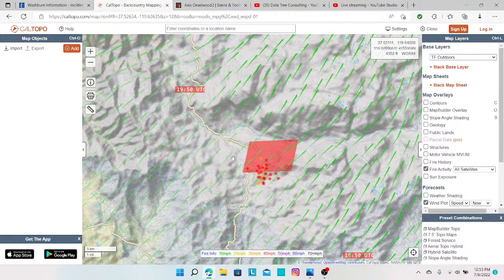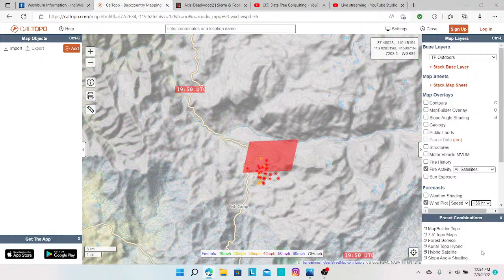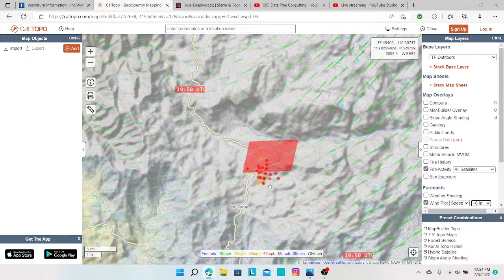Okay. These green stripy things that you're seeing are your wind pattern, and we have our wind plot set for now. You can project out 3 to 36 hours in advance. 36 hours from now, it looks like the winds subside a little bit and go in the other direction. 12 hours from now, other direction as well. And let's see, 6 hours from now, it's going to continue pushing it in the eastward direction away from Highway 41 or scenic bypass here.